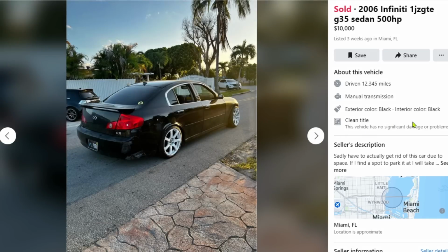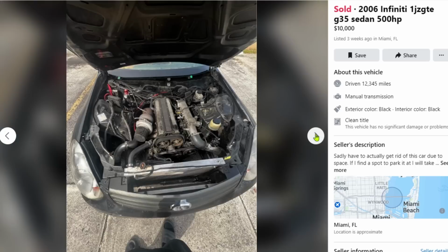Homeboy could drive too. Anyways, for 10 grand, honestly, if the motor isn't crooked, I'd say it's probably a decent buy, not gonna lie. Yeah, it's probably not a bad buy. Let me know what you guys think.